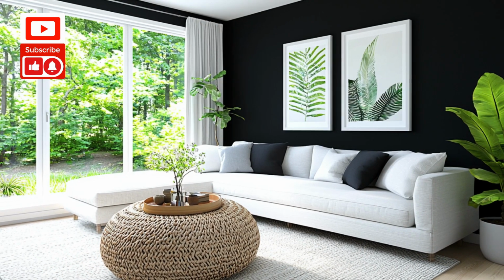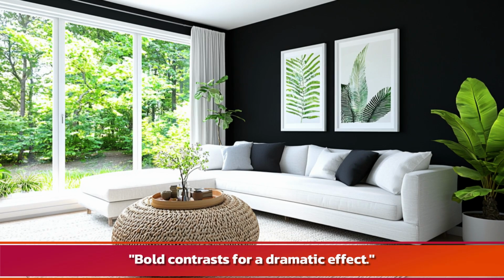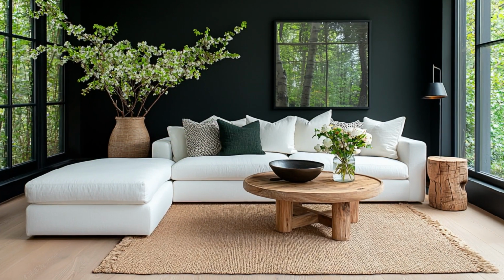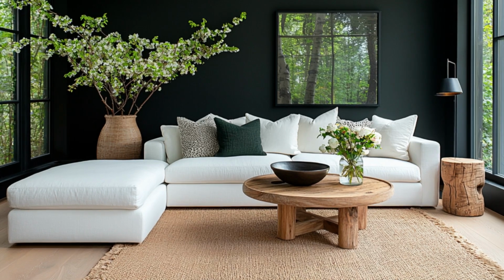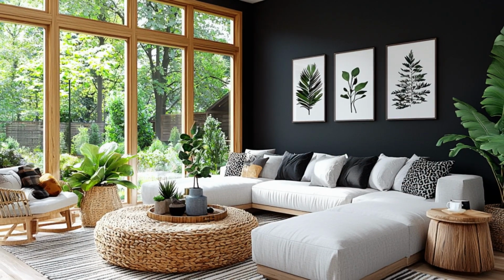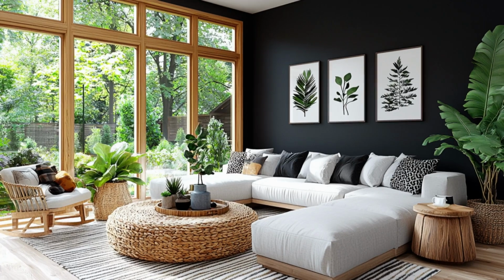Color contrast is a powerful tool in interior design, and in this apartment, the combination of dark and light tones creates a striking visual impact. The deep, rich walls provide a dramatic backdrop, while the light-colored Scandinavian furniture brings balance and freshness to the room. The interplay of these contrasting elements adds depth and sophistication to the small space, proving this small apartment can handle bold design choices with ease.